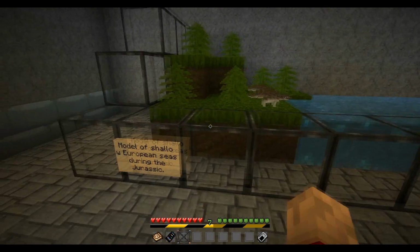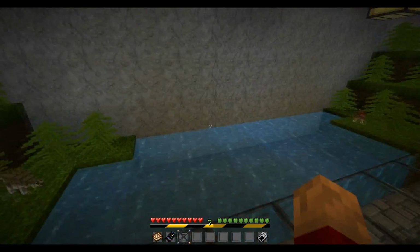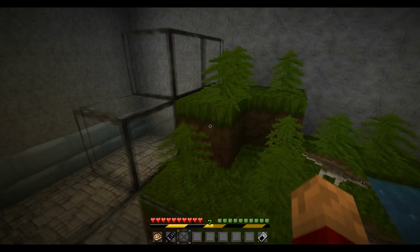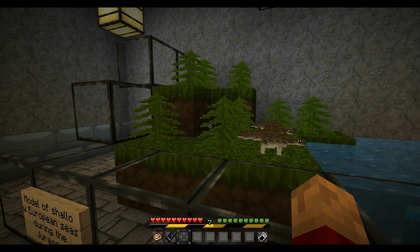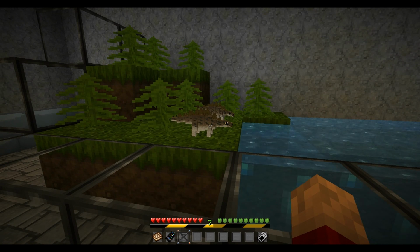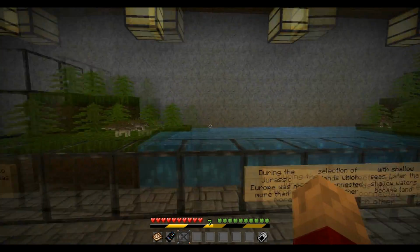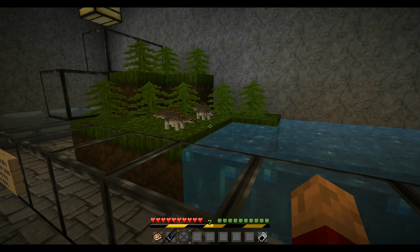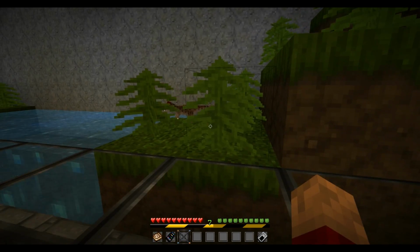This is a model of shallow European seas during the Jurassic, which is pretty funny because, as you can see, it's just regular blocks and stuff. But these are ferns, I believe they're called, from vanilla Minecraft. And I thought, hey, they actually kind of look like small trees. So I made these very tiny stegosauruses, and now it looks like it's just a scaled down version of an island. Because you got a hill there with all the trees around it, and then we got very tiny stegosauruses over there, and a very tiny allosaurus hiding behind the tree there.